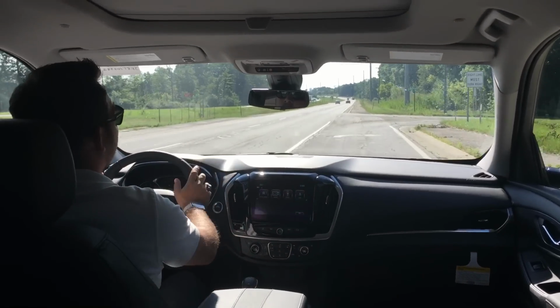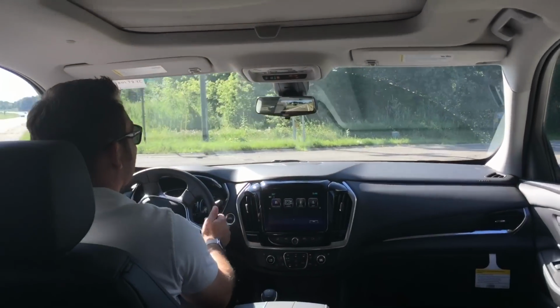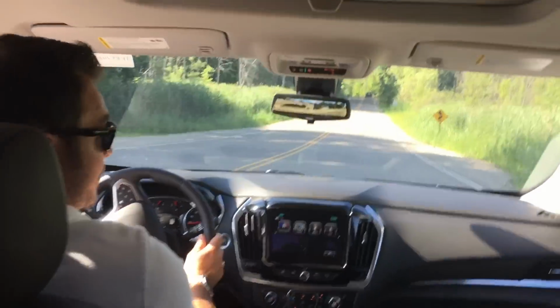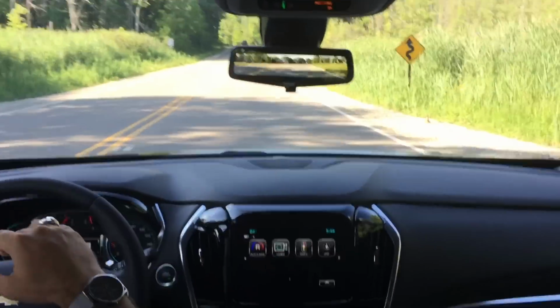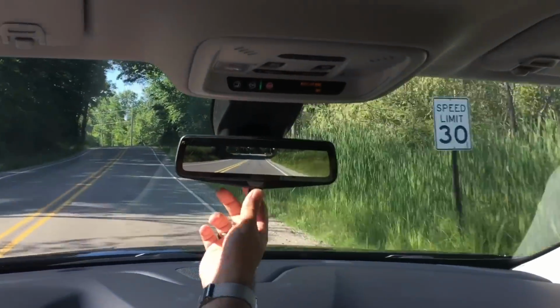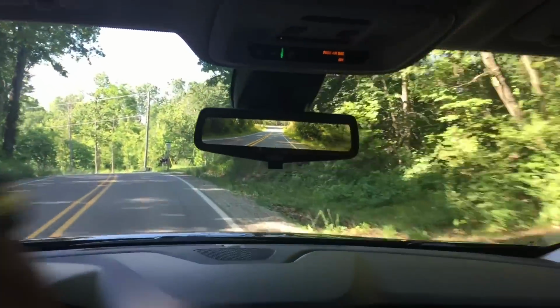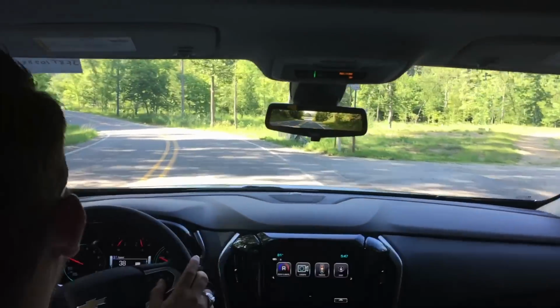One of the other really cool things too, if you have a ton of cargo in this vehicle and you can't see out of your rear view mirror, all you have to do is flip this little switch right here, and it turns into a fisheye camera, and it's high resolution, it's HD. So it's crystal clear, and you can actually see more out of this camera than you can in just the standard mirror system. It's great. I mean, somebody totally had their brain on when they thought about that.